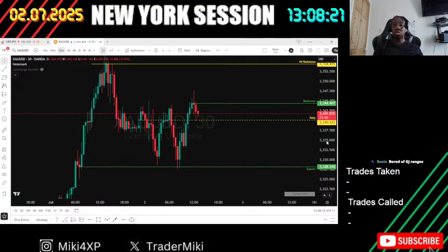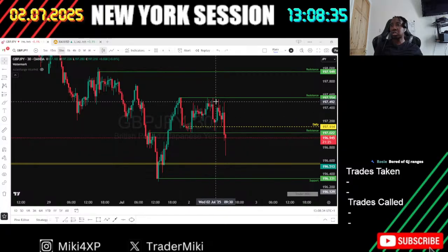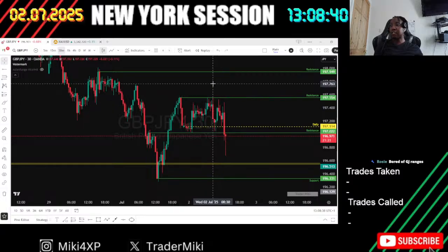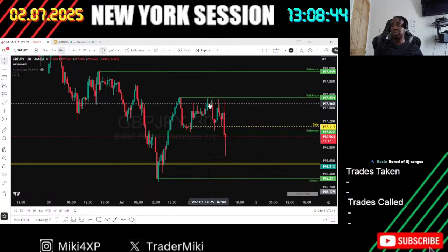Let's keep an eye on gold. So you're bored of GJ ranges? Me too. Literally just ranging all morning. Like, nowhere I would have seen an entry. But the sells only looked good because it was making lower highs. So it respected resistance like earlier on, and look, pushed up, made a low, pushed up, made a low.